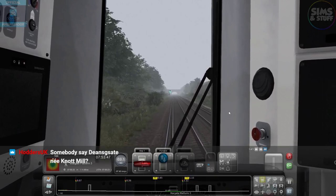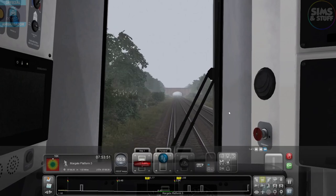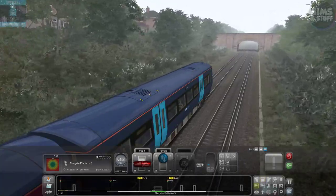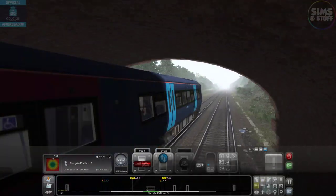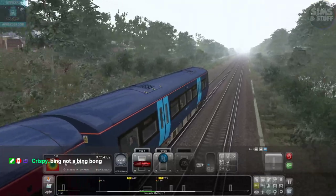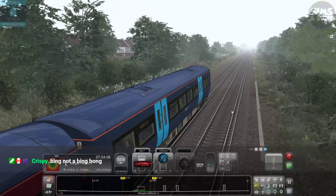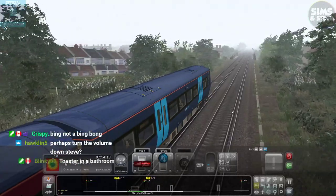Ow, that's a binging noise. Slowing down to a 30. Bing, not a bing bong. It was just a binging. That's what I say, it's a binging noise, and not as in the stupid web browser thing. Search engine. Perhaps turn the volume down.